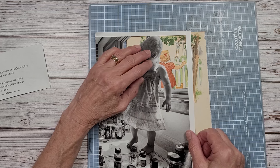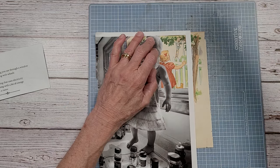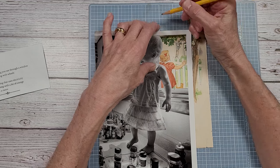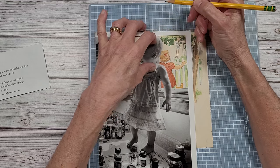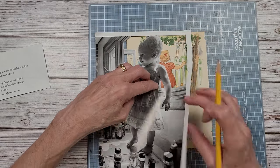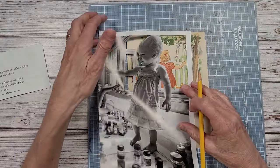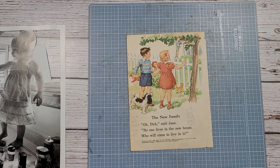So I think I'd like to have this right about here like that. So what I think I'm going to do in order to get this done properly is maybe cut this right down through here, maybe right down through this area. And then I can move Dick over.